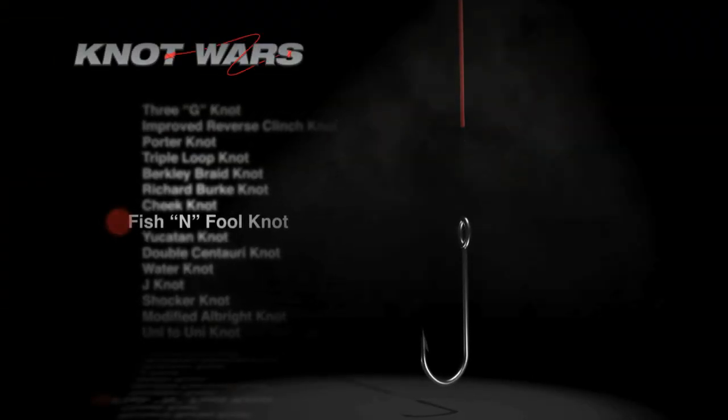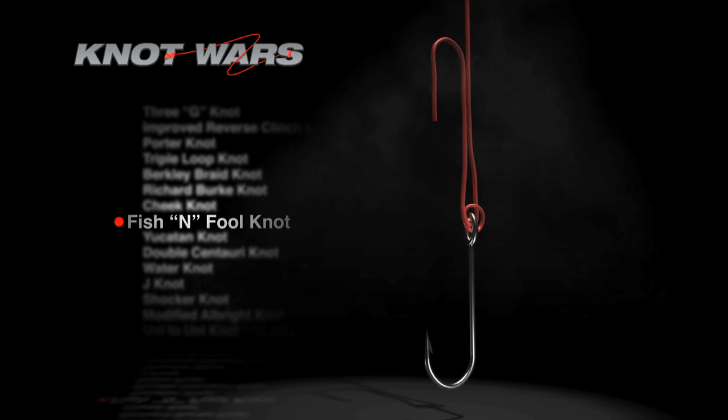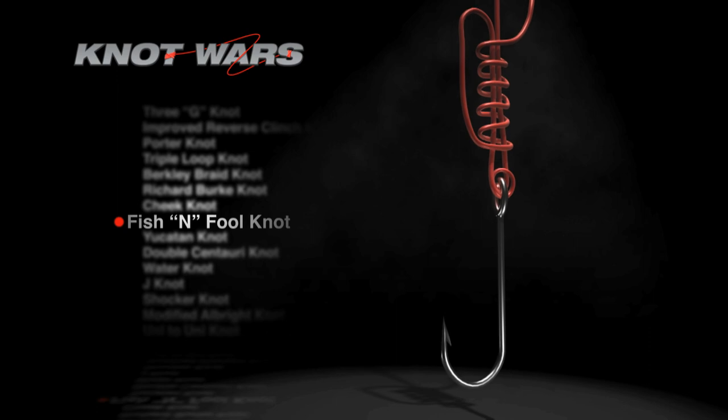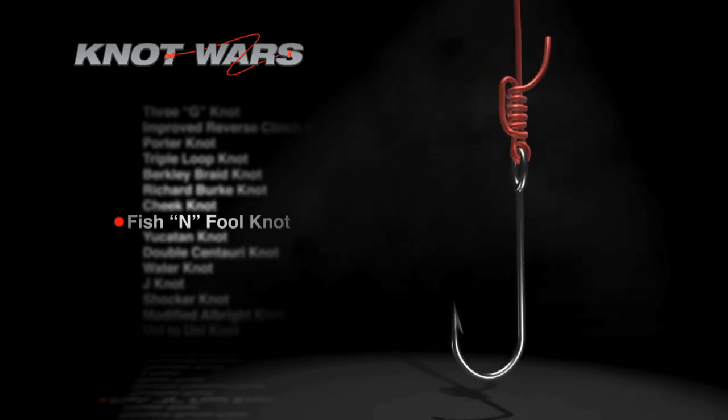Insert the tag end through the eye of the hook twice and then run it up the main line. Then bend the line downward to form a loop. Run the tag end through the loop 5 times. Tighten with the tag end after moistening the line and carefully slide the knot to the eye of the hook. So there it is, the Fishin' Fool, ready to face its challenger, the Palomar.